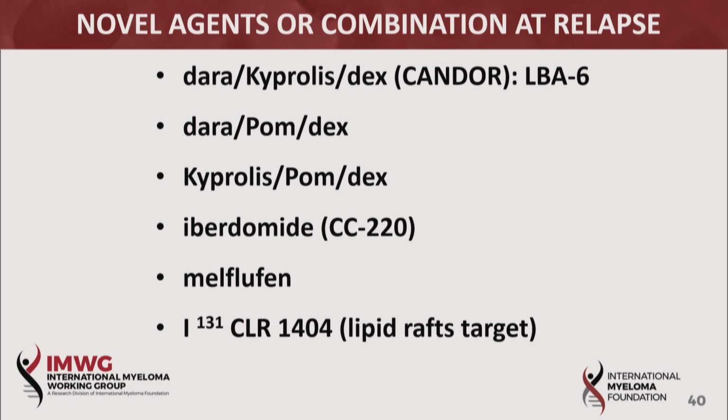A number of important things about that: it does work in lenalidomide-exposed and lenalidomide-refractory patients, which is an important point. But then we have these other combinations which are potentially usable for a similar patient population. So I'm going to take you through some of the results with these other agents just to look at the response rates and some of the outcomes, just to see what you guys think are the most promising right now.